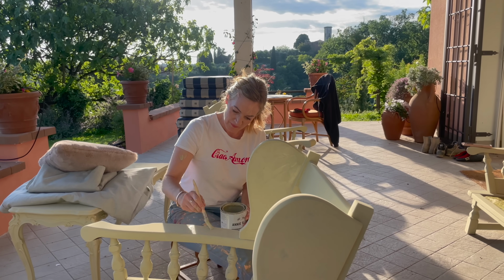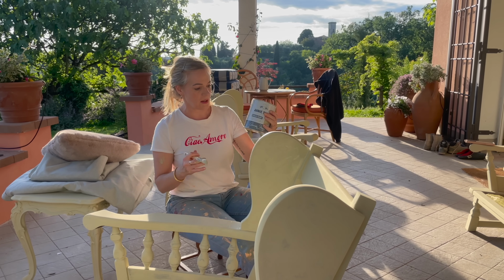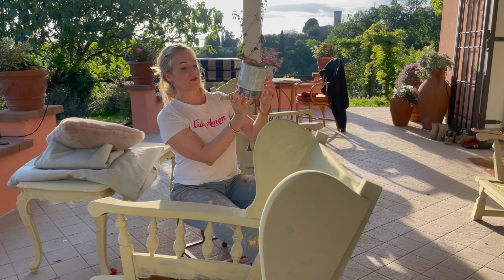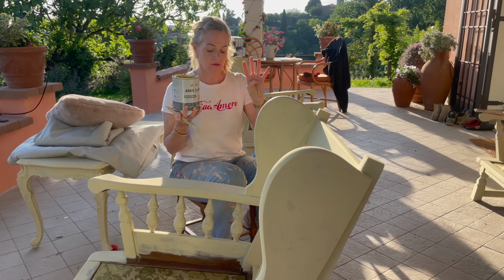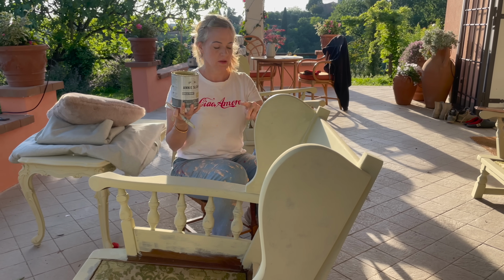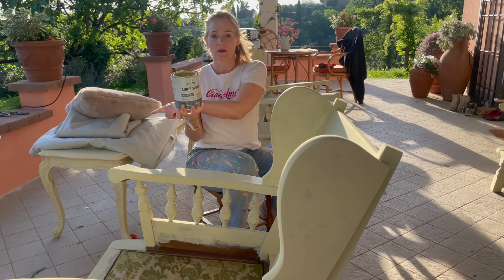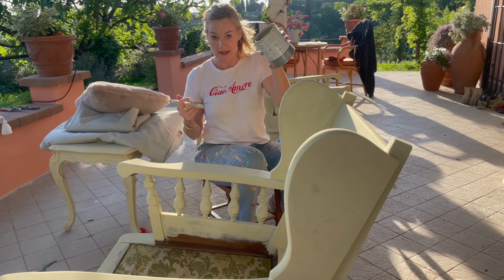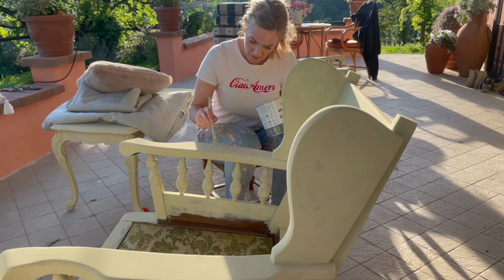But this chalk paint, Annie Sloan chalk paint, this one tin, which is, how big is it? 1 litre. 1 liter. I've painted 4 dining chairs. What else have I painted? And these. And I'm sure, oh, and this table here. And there's still quite a bit left. It lasts for ages. Really good value.